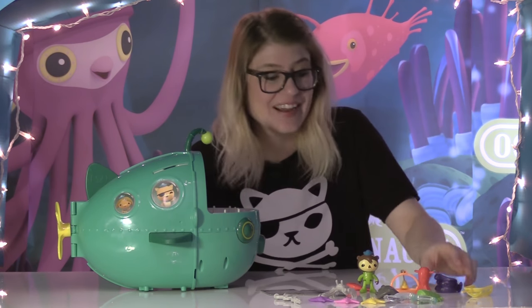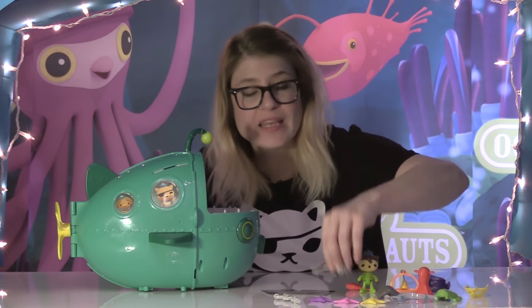All these other cool creatures that come with the Gup-A. We got a slime eel, isopod, vent fish, ooh, cool blue color, yeti crab, anglerfish, and then also a gulper eel.